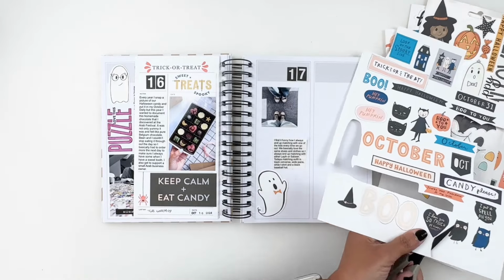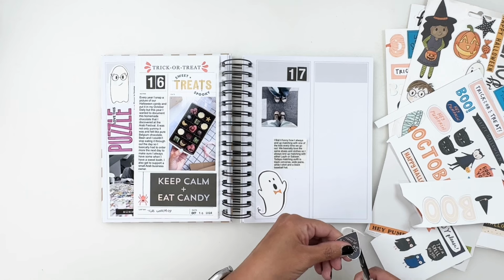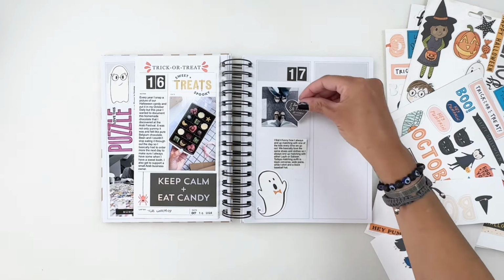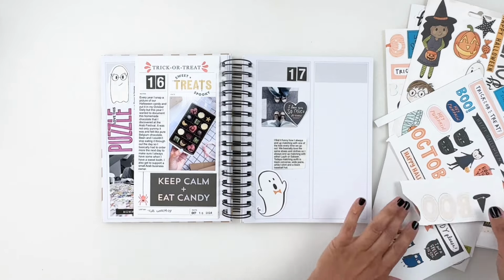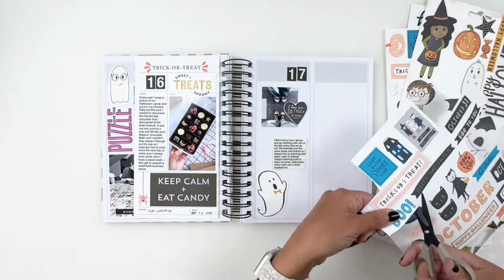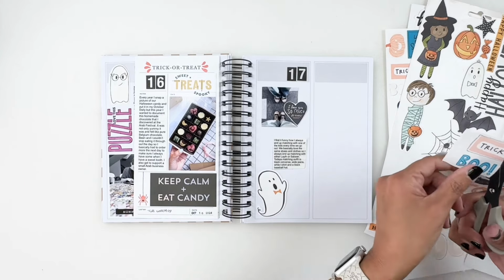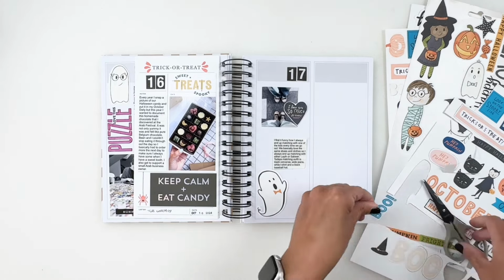I also want to add a little something to my photo. I go with this black heart, but it's too dark and I don't like it. And I saw that Boo sticker and I thought maybe this will work, and trim out the BOO and add that directly to my photo and it'll bring in some color. So I basically end up doing that.